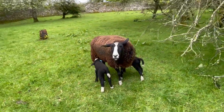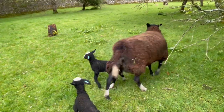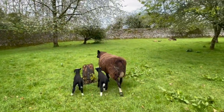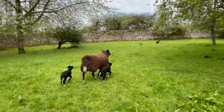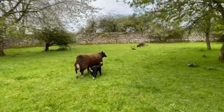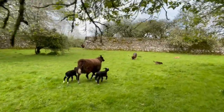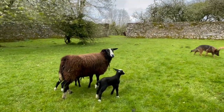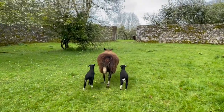And I want you to go up into the orchard, please. Come on. All I'm doing is this. Come on. Atta girl. I don't want all the sheep to go up into the orchard, but these two lambs are very hardy. Hopefully she'll spot the gates open. Dogs, Brindle, move. Come on, girl. Good girl. There we go.